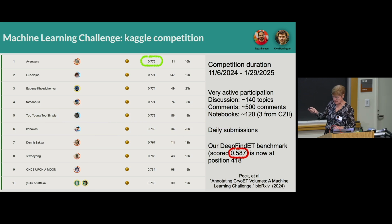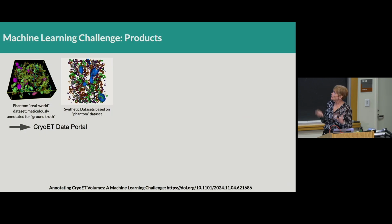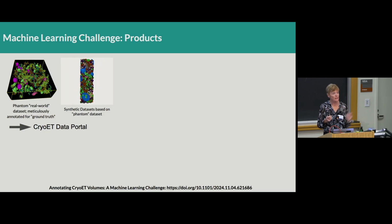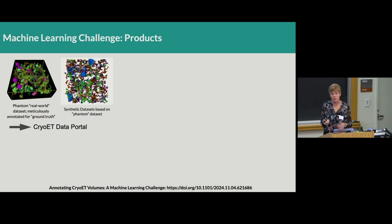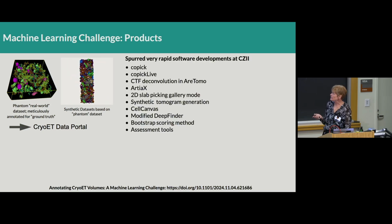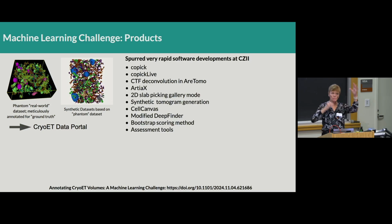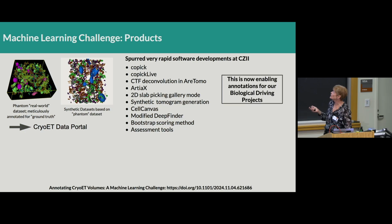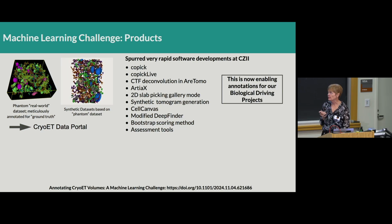And there's prizes for the top 10. So we're excited about that. We already regard it as a success because as a result of that, we now have this phantom data set that we will make available on the portal, and maybe it'll be a good standard for people to use. We have synthetic data based on that phantom. We developed a whole lot of different software packages in order to do the ground truth, and those are now all being used in our real-world data.